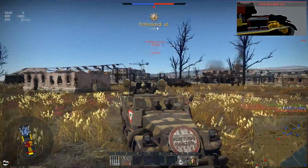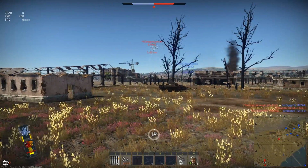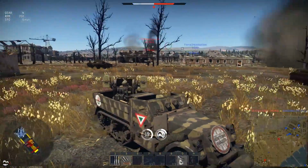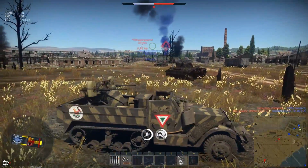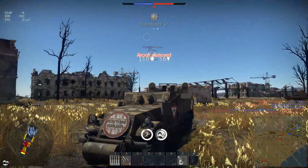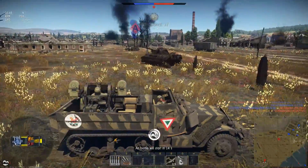Oh! Enemy plane? Let's actually do our job. Get a new crewmate while we're at it. Okay, we're reloading. Okay, don't do what I'm doing. You're repairing in the middle of an open field. That's a no-no. Oh! Oh, you see that? That is how you play the game.